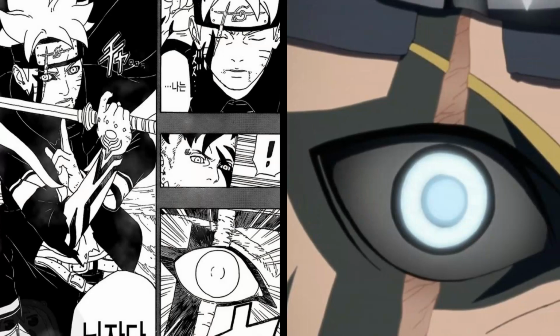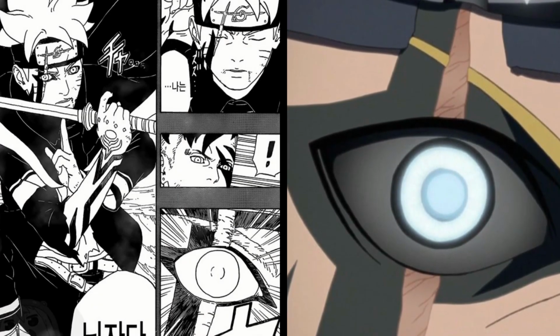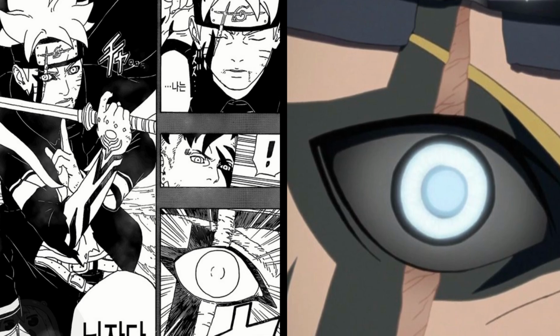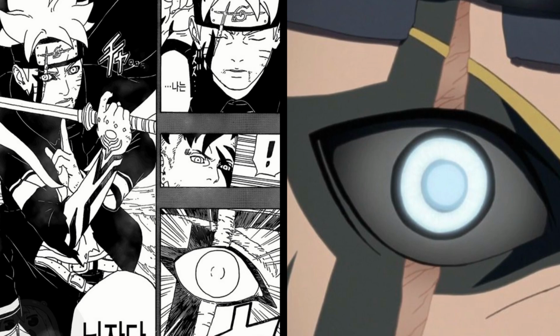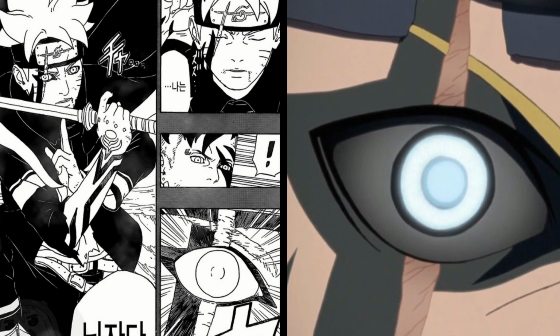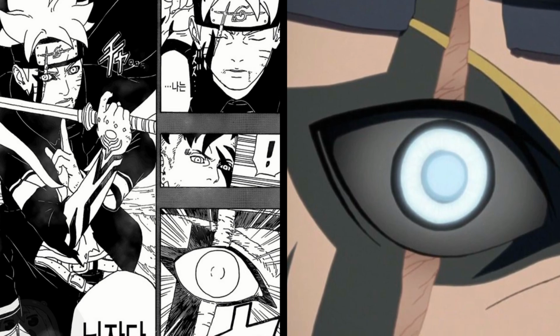Now Boruto presumably was supposed to have a Byakugan when the manga first released due to how his eye was drawn. Unlike the Jougan, which has a black sclera on the outer edge of the pupil, the eye that Team Boruto has in the manga has a white sclera, hence why some fans say that the eye that Boruto has in the manga is a Byakugan, not a Jougan.